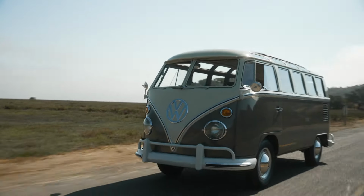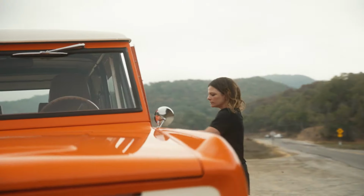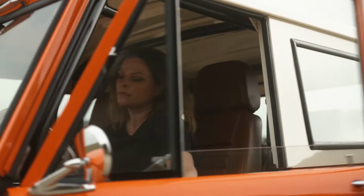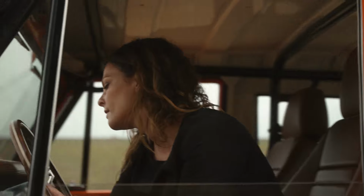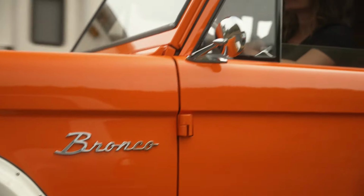The Kindred customer is not going to be your hardcore gearhead. We are after the people who truly love the experience of driving and want a beautiful car that they don't have to worry about, that they can actually rely on and begin to drive immediately.